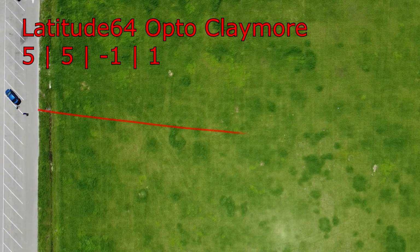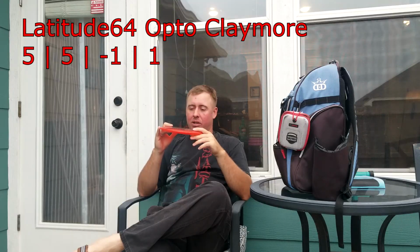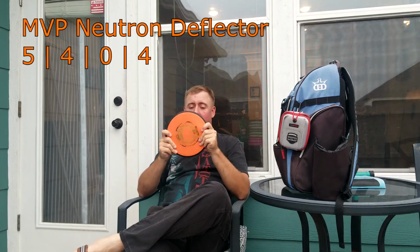It's fine, it's still a very straight disc downwind, as you can see, but when you get into a headwind, it tends to go a little bit to the right, and that's where the Hex kind of shines. And they're both straight flying discs. It's one of those where you control the angle rather than the disc, but the Hex will sometimes turn over, which is why we have the Neutron Deflector.